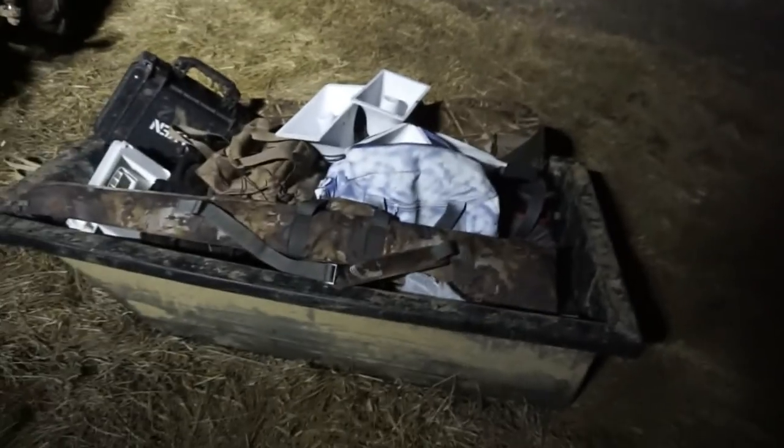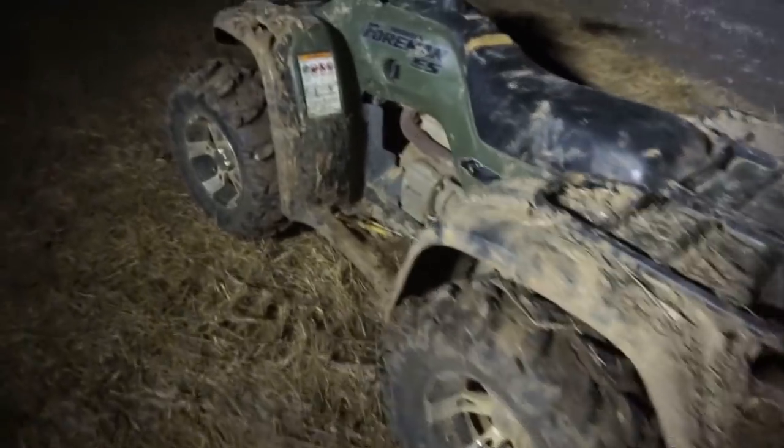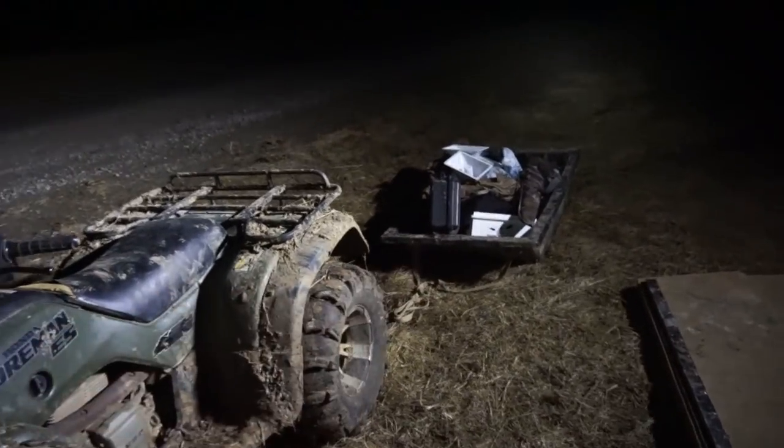Good morning. Last day here in Missouri. We're gonna do a morning hunt. And this is JR's little setup, how he gets everything into the field. He uses these little sleds.